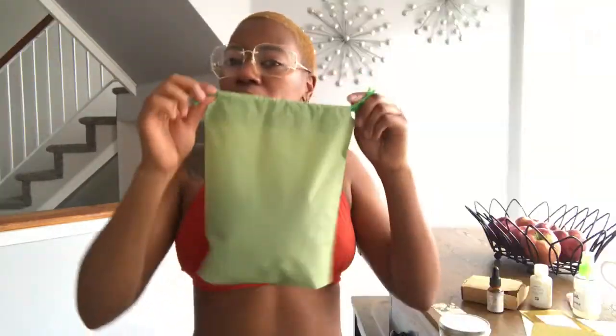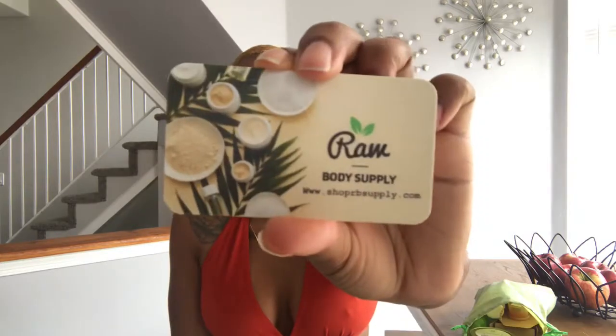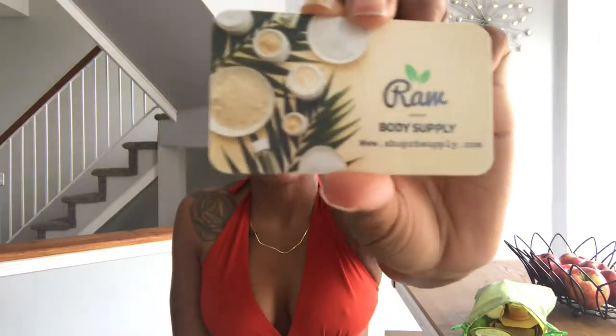I got a sample bag for you guys today. Shout out to the packaging. And it's from Raw Body Supply, LLC. Shout out to everybody within LLC. And of course, it's black owned, and it's made by a woman named Brooke. She created things from your head to your vagina. So if you like to take care of those things, then you need to get with her stuff. Also a card. It's mad cute, right?